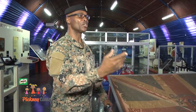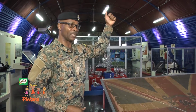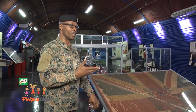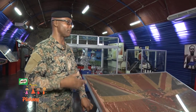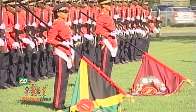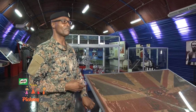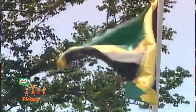When we have functions like the opening of Parliament, you'll see us on parade and you'll see the flag in the middle. At the honors and award ceremony at King's House, you'll see us there with the flag as well. Those are our regimental colors. And when you hear the anthem play, you'll see the flag go down and touch the ground, and people will say that's the only time the national flag touches the ground, when the anthem is being played. The national flag should never touch the ground.